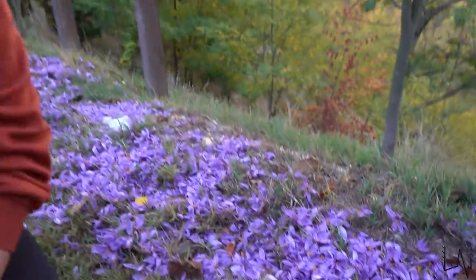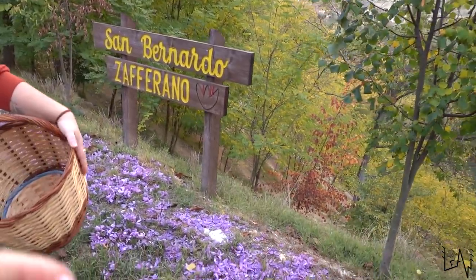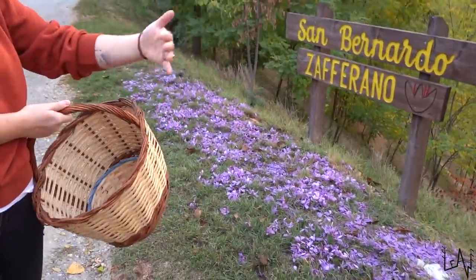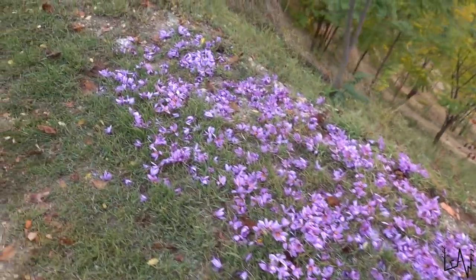The flowers start to flourish in this period, in the last weeks of October. It's a very short amount of time, where you can harvest nearly one month. One month of hard work to collect all these flowers every day, every morning. I love the color of these flowers. They're really beautiful. They're really bright. Yes.